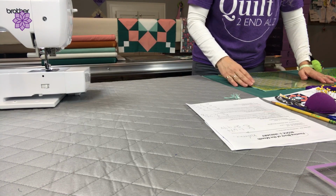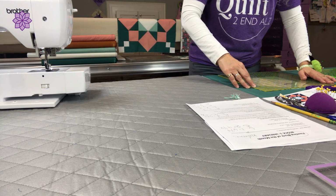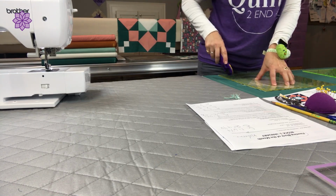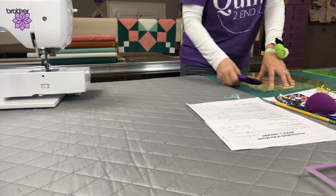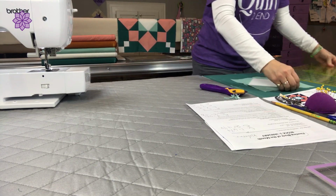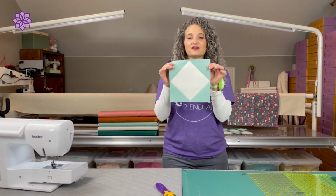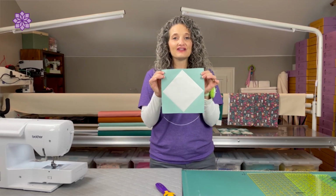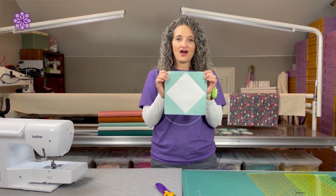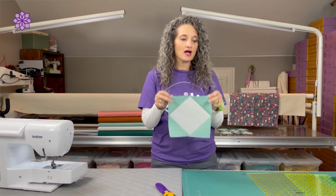All right, same thing. My center is on my 4 1/4. I'm going to do the same thing again. The center is on the 4 1/4, and I'm just going to trim right here. All right, so now we have a square in a square, 8.5 inches with the raw edges. This is going to be the center of our big 24-inch 9-patch block.